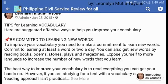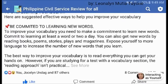importante yan. Gaya ngayon, kung mag-i-exam kayo sa civil service or kahit anong klaseng exam yan, importante yung vocabulary. Lalo na kapag marami pa kayong mga exams or future exam na kukunin. Balik tayo dito. Be committed to learning new words. To improve your vocabulary, you need to make a commitment to learn new words. Commit to learning at least a word or two a day. You can also get new words by reading books, poems, stories, plays, and magazines.